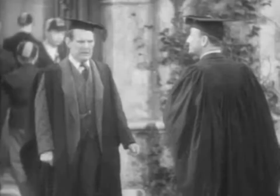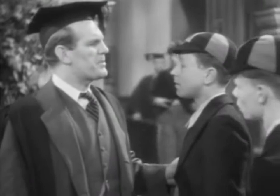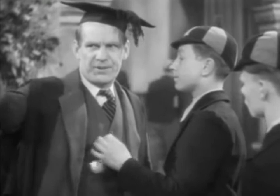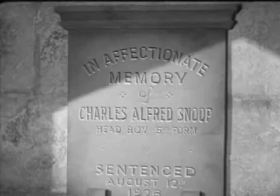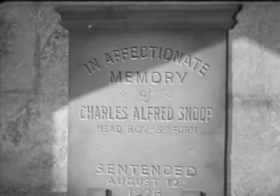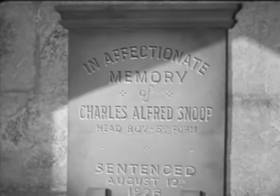Good morning, Dr. Smart. Oh, good morning. You're taking the sixth form this morning, aren't you? Yes, that's right. Oh, boys. Could you tell me where the sixth form classroom is? Through the cloisters and turn to the right. Through the cloisters and to the right. Yes. Right. Oh, Ollie! Where's everybody going? Come ahead, Jim.